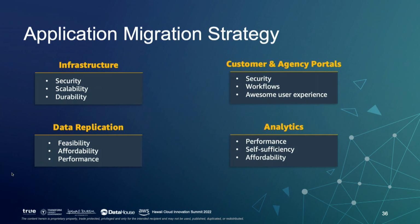And finally, we wanted to prove that we could provide an analytics solution that was affordable. As we all know, a lot of the big name reporting solutions out there can be quite expensive. So we proved that we could provide an enterprise level reporting and analytics experience with a tool called QuickSight, which is a much more affordable approach.